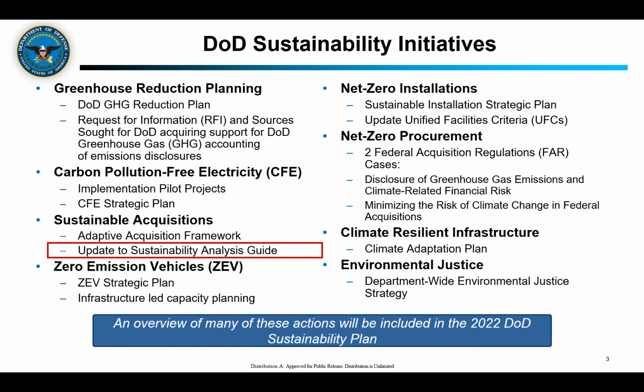Net zero procurement. So Betty already mentioned there's FAR cases out there, so I don't want to elaborate on those too much, but those are going to help our providers, our suppliers understand that this is important. DoD has already gone on record saying, look, if we can have a product that is more carbon neutral or producing less carbon or any kind of greenhouse gas emissions, that's the product we want to procure. And so industry, please take note, that's where we're heading.